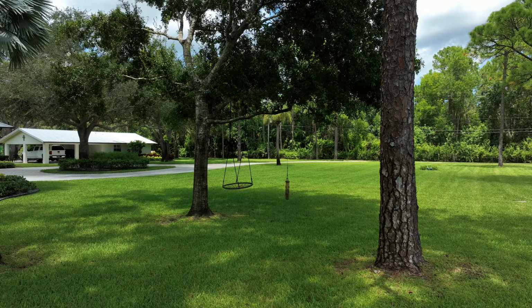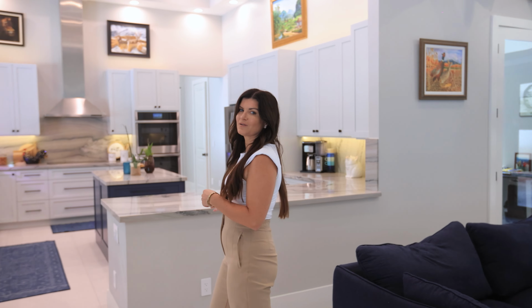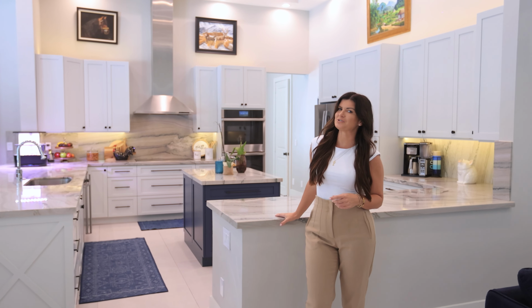Come on inside, we have so much more to show you. With an open split concept, you have 2 offices in the front of the home and this amazing kitchen that was fully remodeled in 2020.